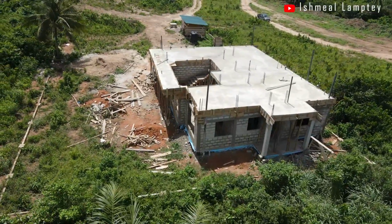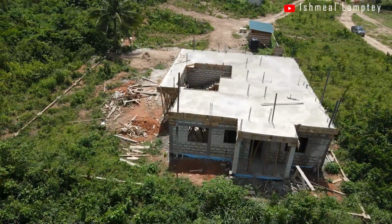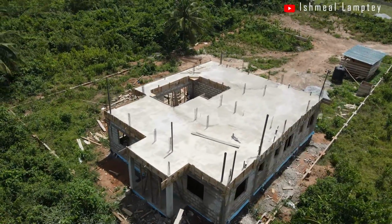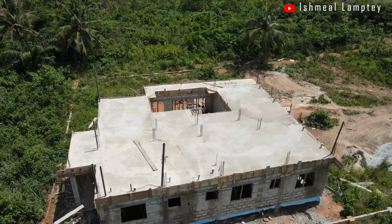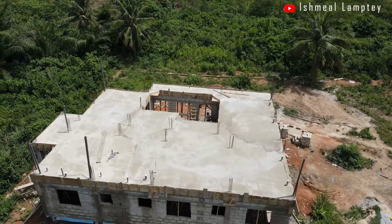Ideally, we'll have to wait for about 21 days, or let's say about 3 weeks or more, to have it cured to a certain point. But we are going to be leaving it for maybe about a month or more to ensure that it reaches its maximum curing point. So then we take off all the support. So that will just be about it for this video.